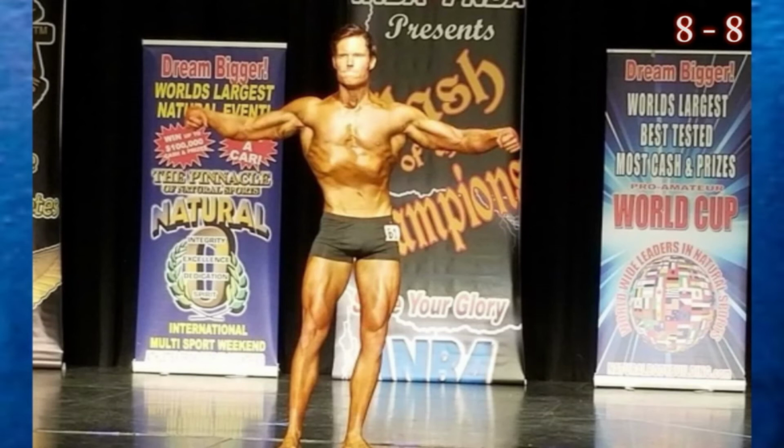Now, of course, my conditioning could still be better. I keep nailing that, but it is true. My conditioning could be better in this. But overall, I did like doing this. This was my opening pose for my routine. So I'll eventually get that over to you guys, but I really love this a lot. This was a really cool pose.